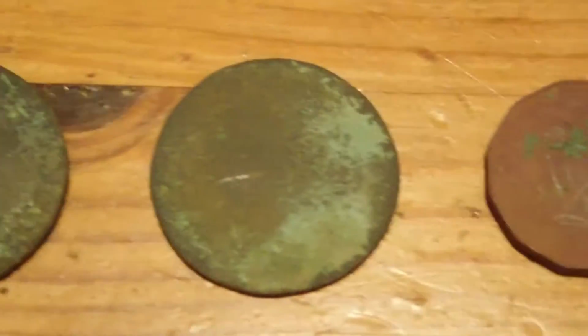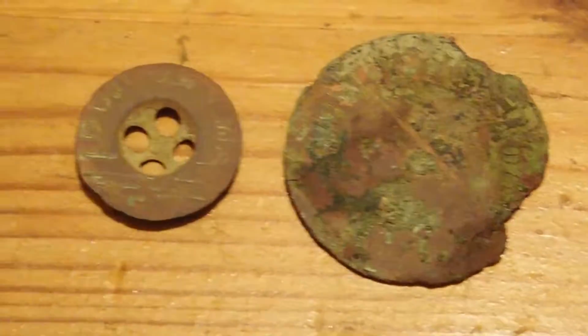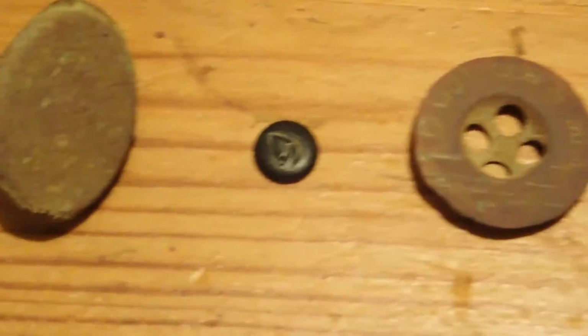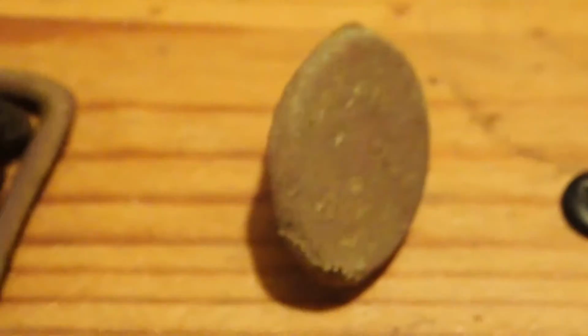1942 3p. Couple of crusty coins. Another crusty coin. Token button. A little tiny button. Let's get the detail on that. The strange shaped object that for some reason doesn't want to really clean up. But there's no detail on that at all, to be fair, so still unsure as to what that is. So if anyone has any ideas, please let me know.